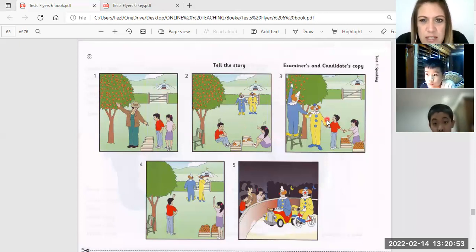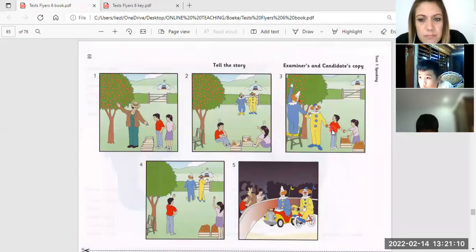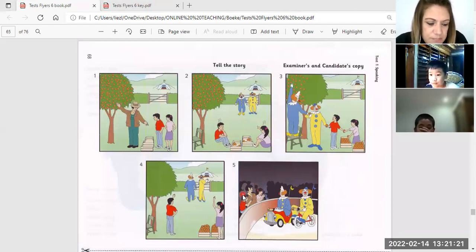Yes. Van Nam, what can you see at number three? Number three, I can see the clowns. They are helping the girl and the boy checking oranges. Yes, they're helping them. Good. And what about number five, Van Nam? What can you see there? The clowns say goodbye to the girl and the boy. The girl and the boy are waving goodbye to the clowns. Yes, they are waving goodbye to the clowns.